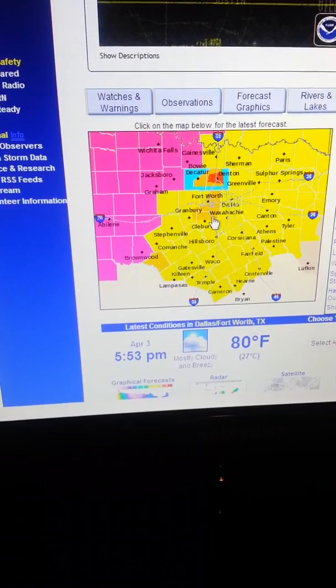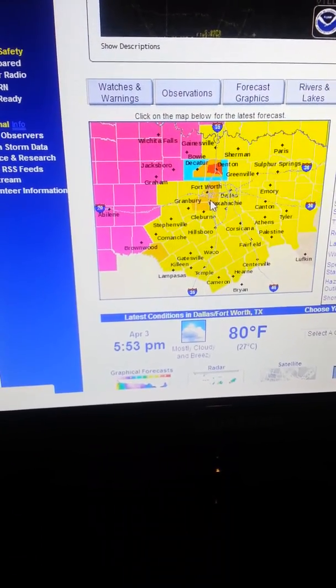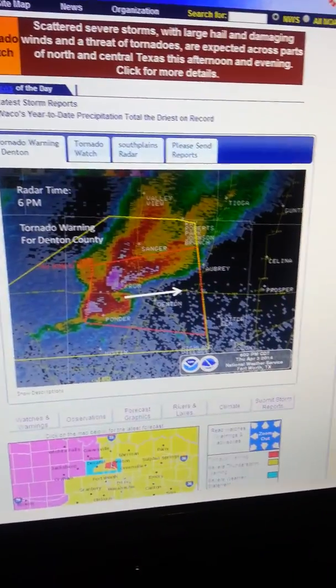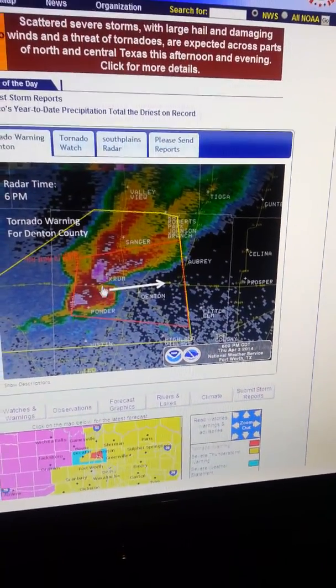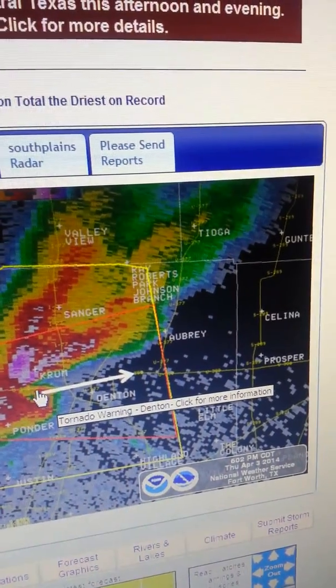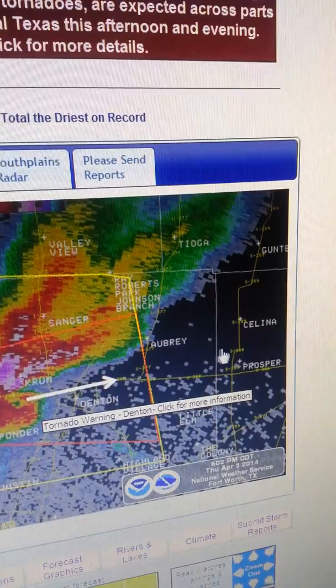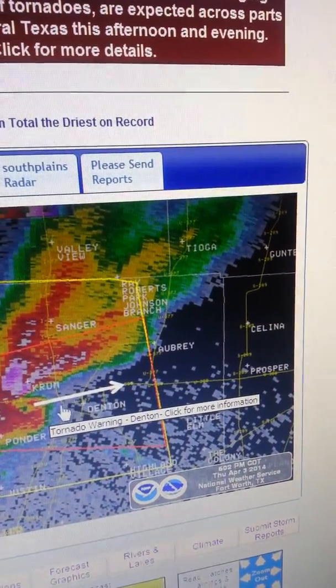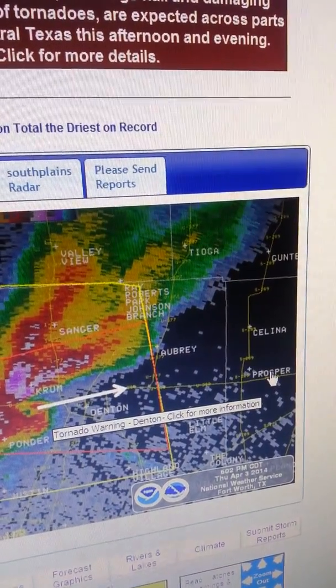But first, I just want to go over what your storm over here near Fort Worth is capable of producing. So this is a graphic from the National Weather Service in Dallas and Fort Worth. This is your current storm that has a tornado on the ground, moving east across Denton. By the time I get this video posted, it'll probably continue to move east over towards Celina and Prosper. So watch out. By the time I post this video, this tornado will probably be over here if it stays on the ground long enough.